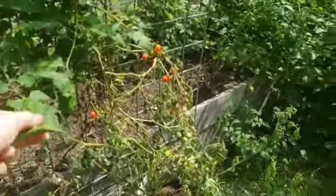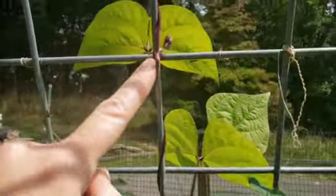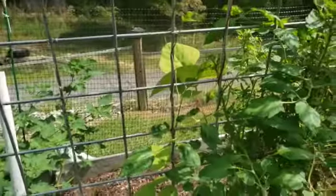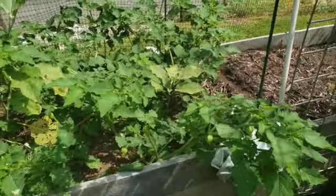Have a tomato plant here, and then these are my purple podded pole beans, and they have some flowers coming out on them, so that's great. Some more beans, just a few. There's not going to be a lot on there. Look at this ground cherry. This thing is insane as well.